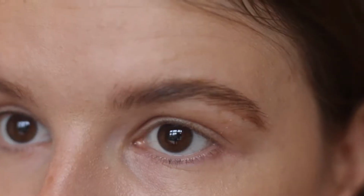Oh my gosh, you brush it through. You do have to be quite careful how much product you actually have on the brush, but you brush it through and it just makes your brows look a lot fuller and holds them in place. It doesn't feel crusty. Yeah, I really enjoy this. It's made a big difference to my brows, I think. Really fab thing. It makes such a difference.